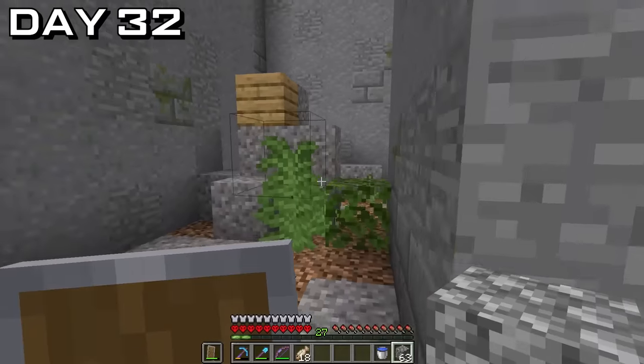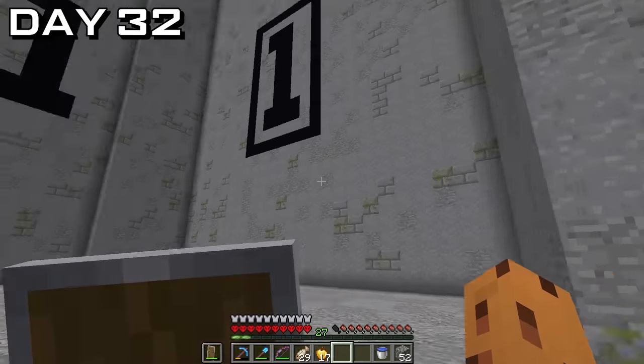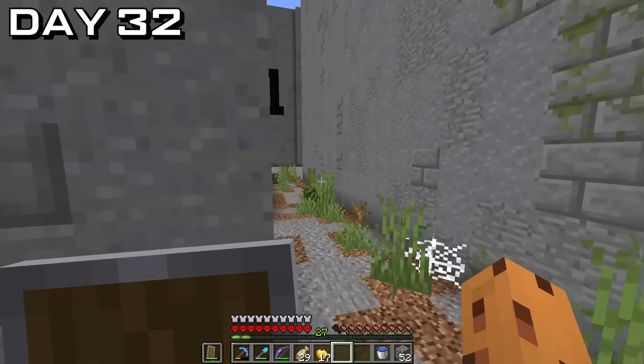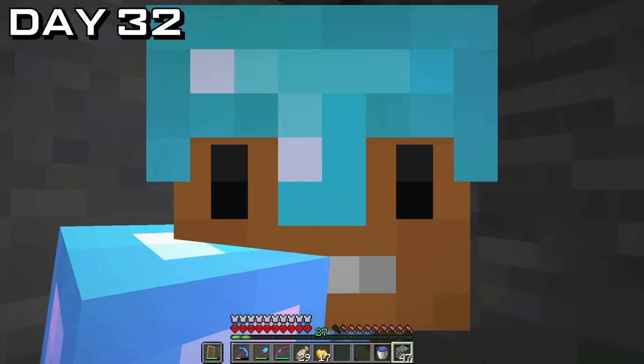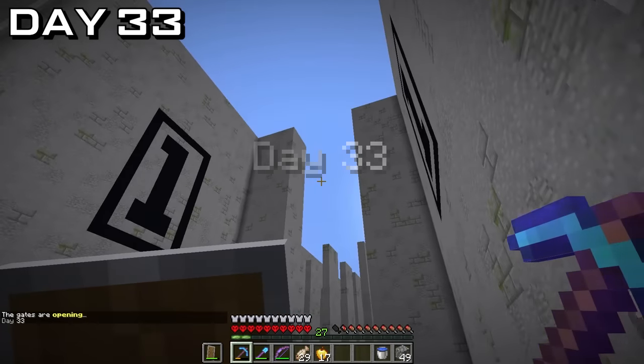Let's go searching. You know what? Let's actually turn around and grab some food. Oh, hey, I found gate number 1. Gate number 2 should be right beside it this way. I could stay for gate number 1. Yeah, let's stay for gate number 1. What am I doing? Let's just make myself a little corner right here and wait until day 33. Oh, finally is day 33. That took a while. Oh, yes.